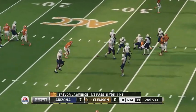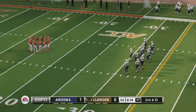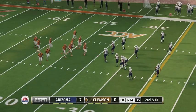Man wide open, in and out of his hands. Lost the intended receiver on the play. That makes it second and 10. From their own 25-yard line, it's second down.